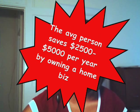You know, the average person saves $2,500 to $5,000 per year by owning a home business. I personally saw an increase of $5,000 with my 2009 tax return because I work with the company that I own a home business with. I would not have received these things working an outside job basically. I actually did my tax return separate and saw that it would have been about $1,300 just without the business.